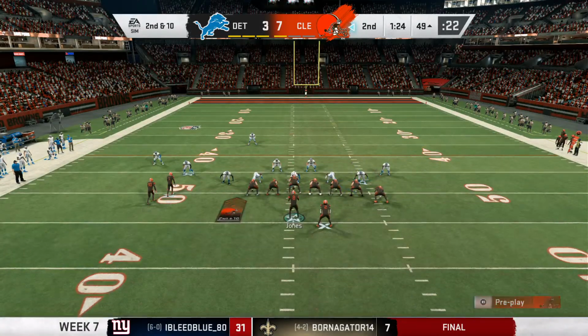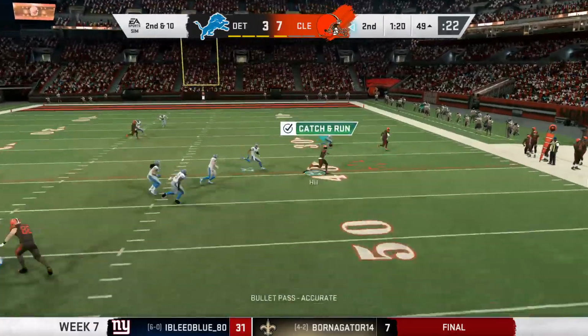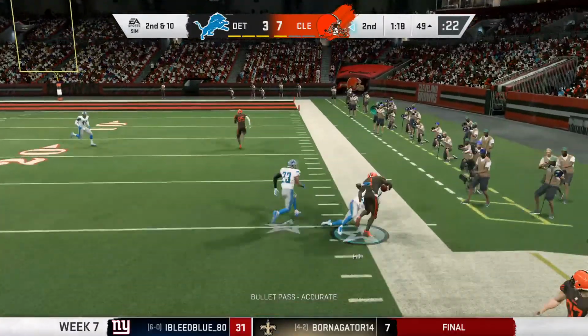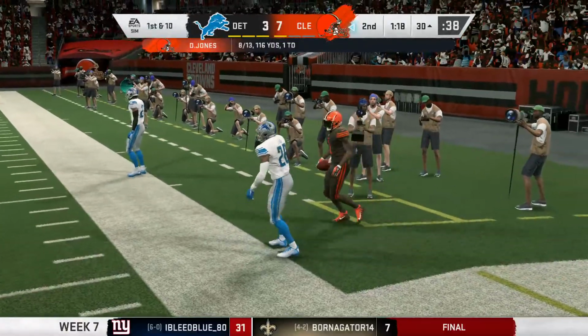64, weak. Ready. Off play action. Jones. They complete it to Hill. 19 yards the pick up there. Move the chains.